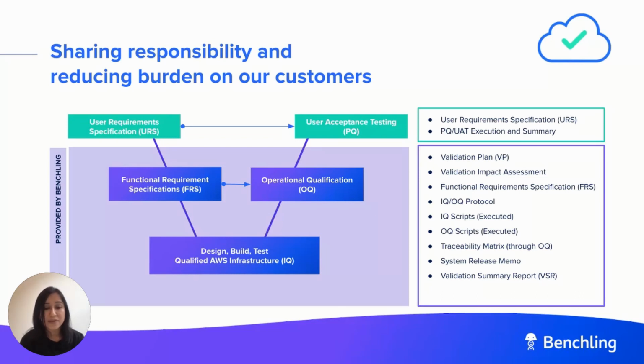Our product features and functions are documented in a set of functional requirement specifications that are kept updated for each release to reflect the current state of the system. Functional validation tests are executed and traced back to the requirements, providing full test traceability of all features in the product. Validation scripts are updated and re-executed prior to each release to maintain the validated state.